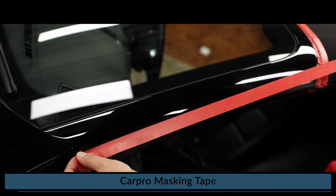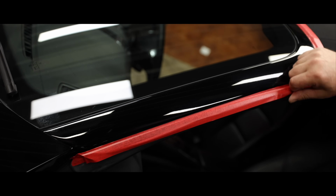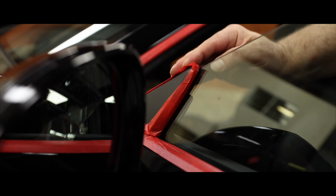I was actually debating whether to keep the roof up or down during masking, but after assessing it both up and down, it became clear that the less problematic option was keeping the top closed.